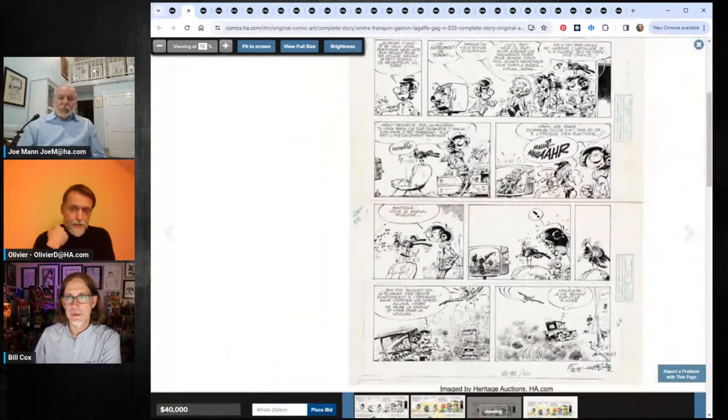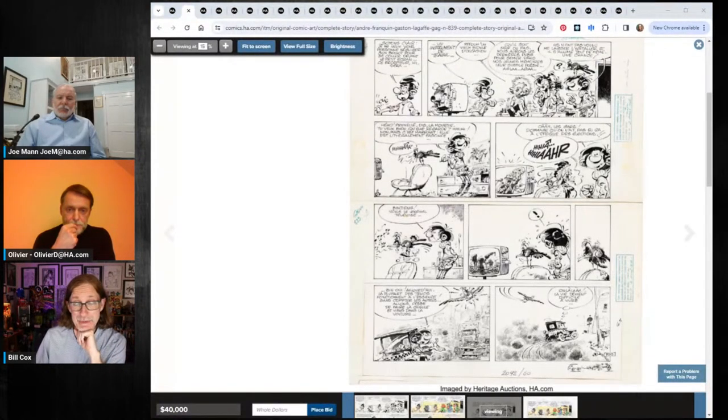That's an amazing page. Yeah. I can see that it's still very respectable. Hitting six figures, this is going to be an interesting piece to watch. I'm very curious. Yes.